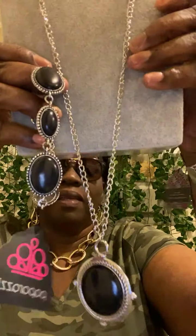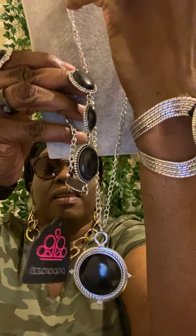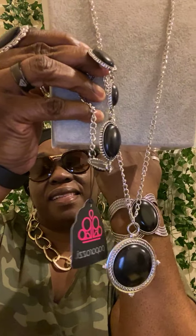Get her ring. The cuff. I'm trying to show it with the cuff. She's cute. Cute, cute, cute. I'm glad I finally put her together. That now she's together for one of you beautiful people. Come and take her from me. Let me put my bracelet stuff back on. All right.